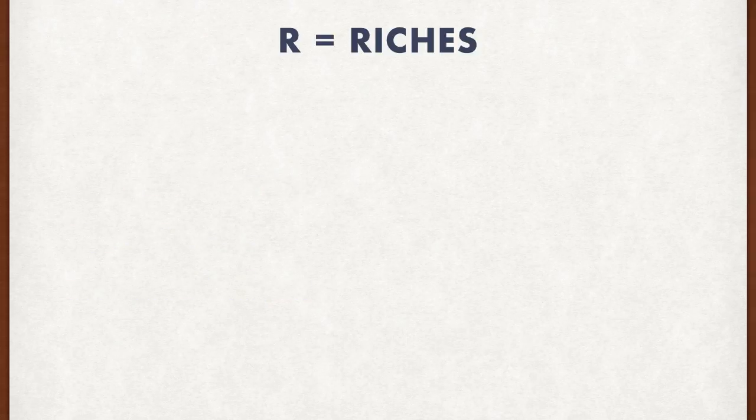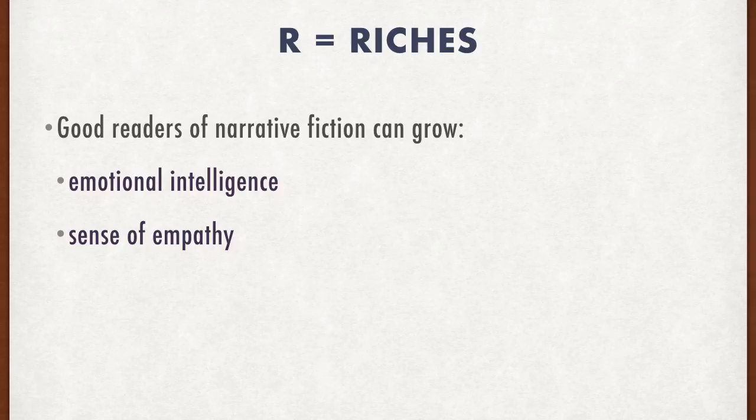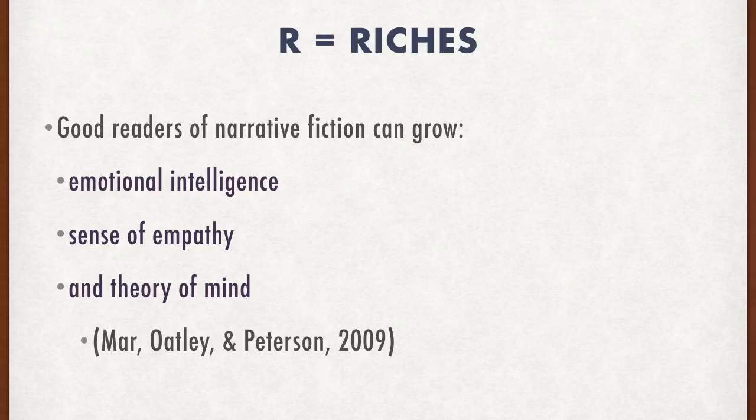R equals riches. Good readers of narrative fiction can grow emotional intelligence, a sense of empathy, and a theory of mind. That means they can better understand what others are thinking. There's a lot of research about how extensive reading of fiction can help improve emotional intelligence. So that's R equals riches.